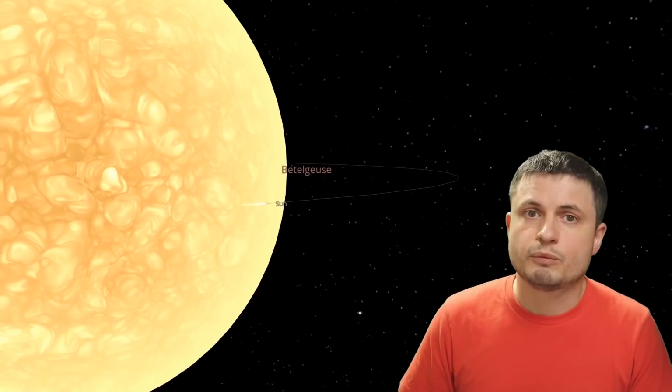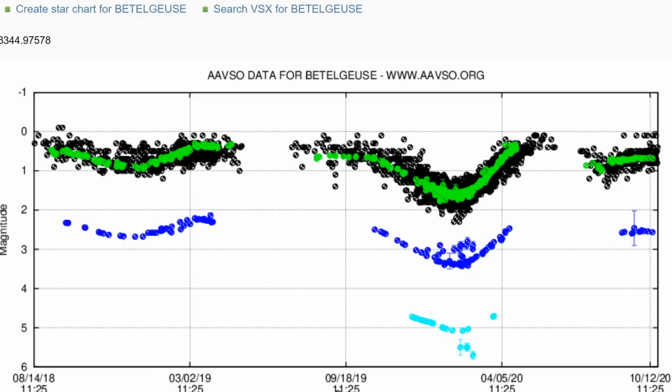Well, the answer to the supernova question is an almost definitive no, but the answer to the dimming and why it decreased in brightness so much still doesn't really have a very good explanation, but the new paper may have actually just explained at least some of the mysteries. So first of all, we know that Betelgeuse is an old star, it's an expanded star, and it's also a very large object. Once again, here's how it sort of compares to our own sun, at least from our previous understanding.